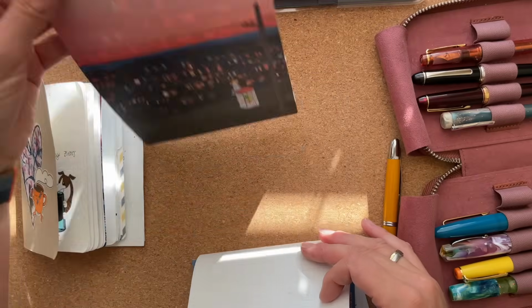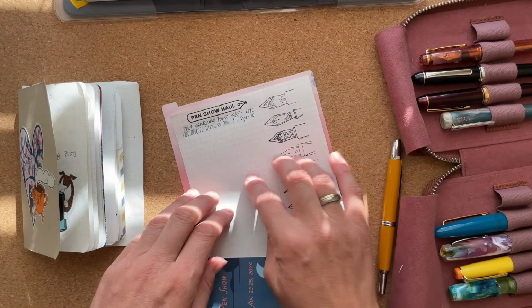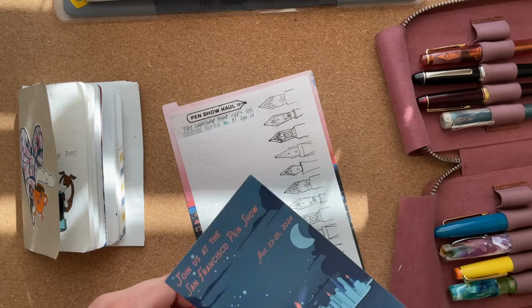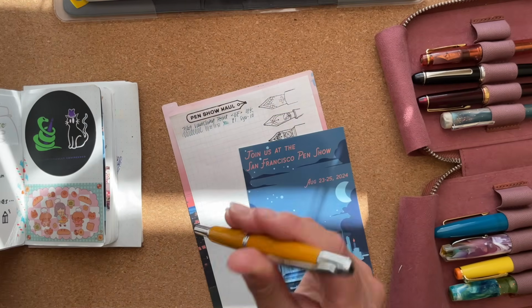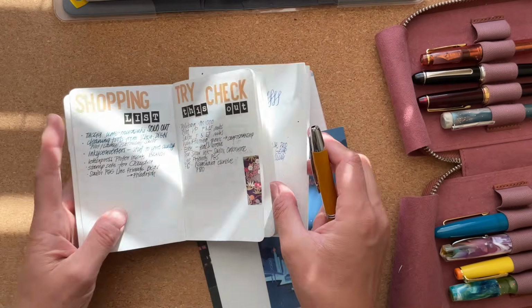I found my pencil board from Hobonichi, and I'm going to use this as a hard layer underneath. So I don't think I tested the Pilot Vanishing Point.